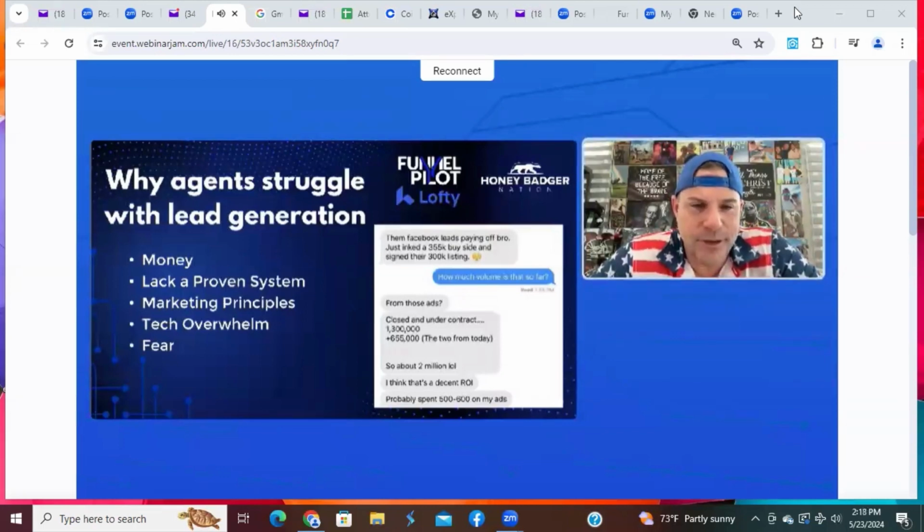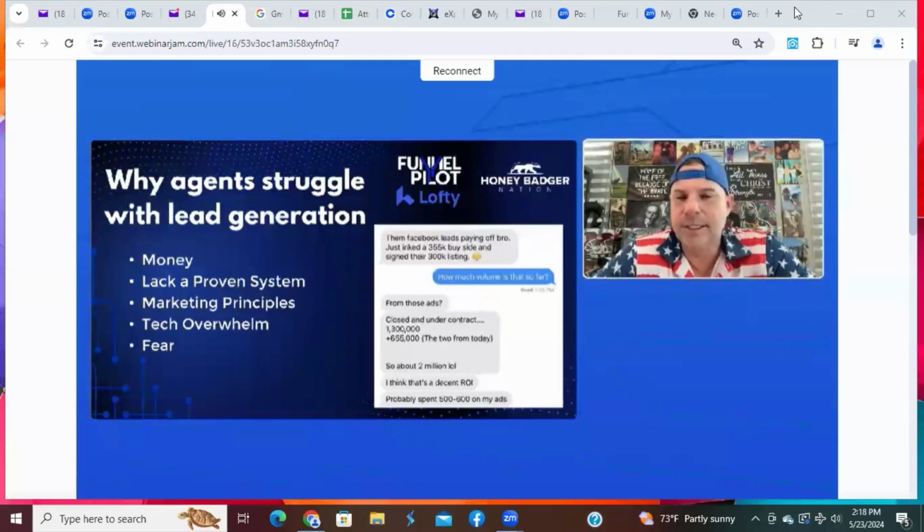Just inked a $355K buy side and signed their $300K listing. How much volume is that for? Braden always likes to know the stats from those ads. Closing under contract 1.3 million plus the 655 from today. So about 2 million, laugh out loud. I think that's a decent return on investment. Probably spend about $500 or $600 on my ads.